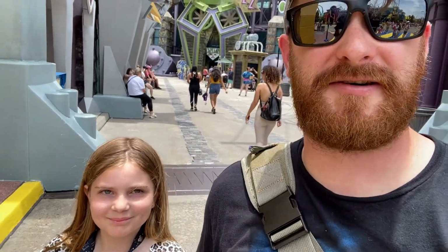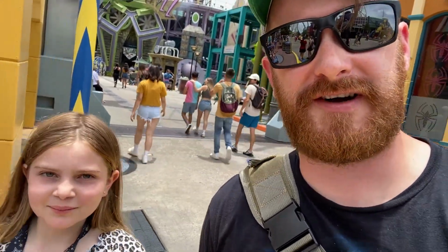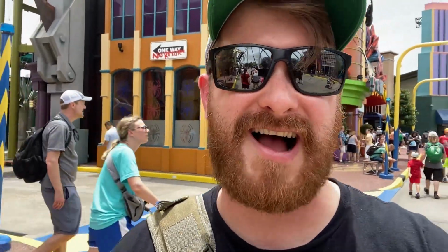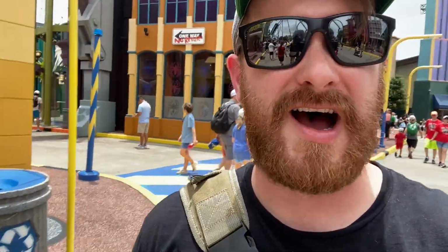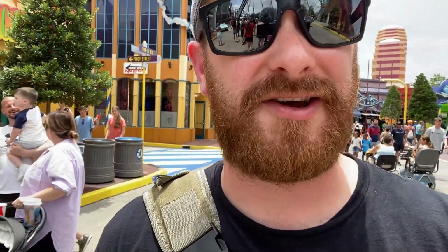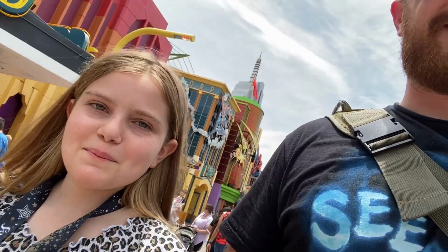So we just got done riding Doctor Doom's Fearfall. My middle, Harper, just rode it for the first time ever. Super proud of her, super scared of it. She does not like riding big coasters at all. But I'm super proud of her for facing her fear. She didn't cry the whole time going through the queue, but definitely screamed at the top of it. Lost all the color in her face on that thing.